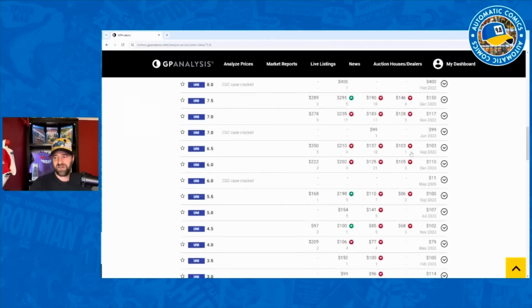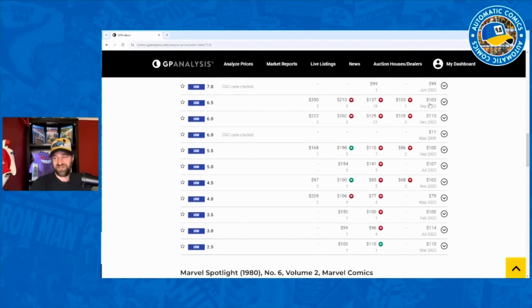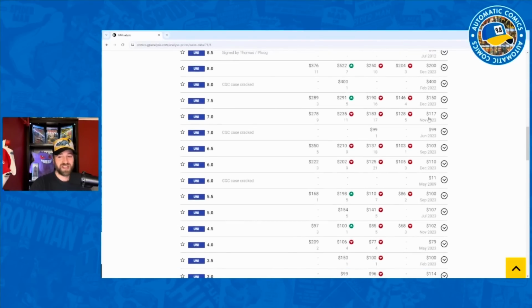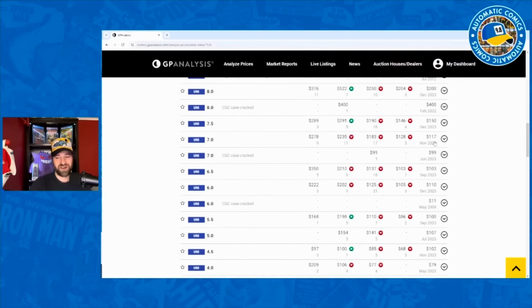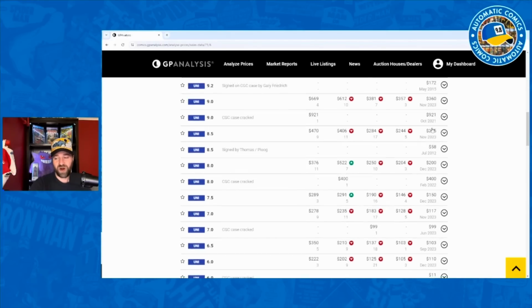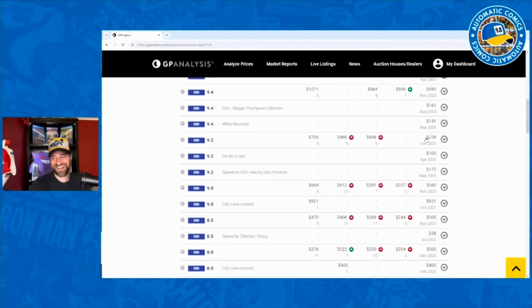And I mean, look at this. Look at the price compression on this book from the lower grades to the high grades. A 4.5 going for 102, a 5.5 going for 100, a 6.5 going for 103, a 7.0 for 117. You have almost the exact same price from a 7.0 all the way down to a 4.5, and sold in the same month, November. That's just crazy to me. And even going up to an 8.5, 200. 9.2 sold this year for $228.